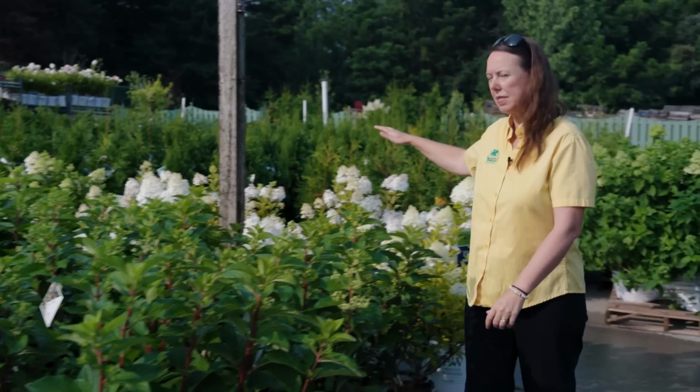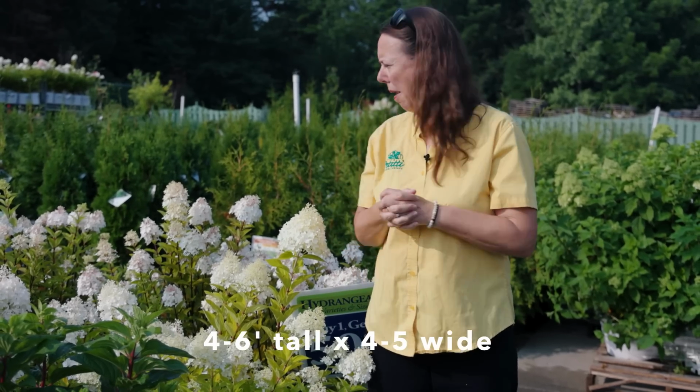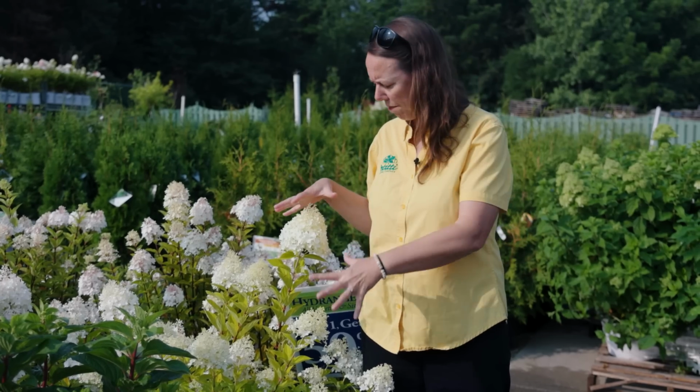And then this one here is Limelight Prime. So it really is coming out again, kind of an improved variety of Limelight, a little bit more compact, still around that 6 foot tall height, but really nice and obviously floriferous. Lots and lots of buds and blooms here.